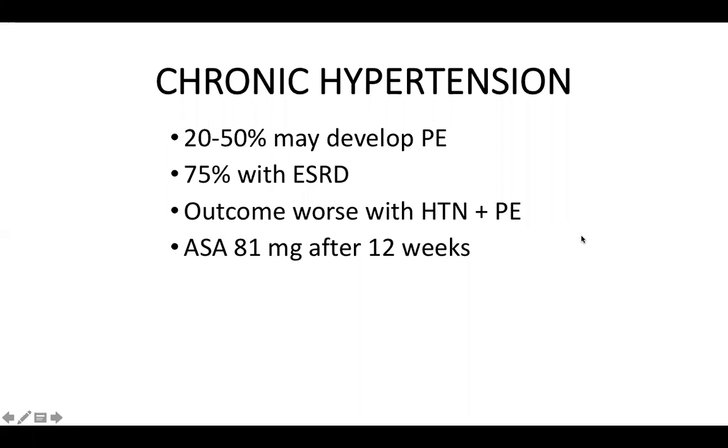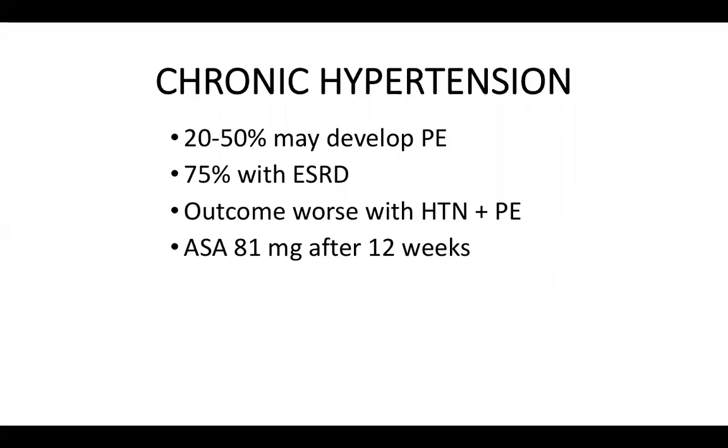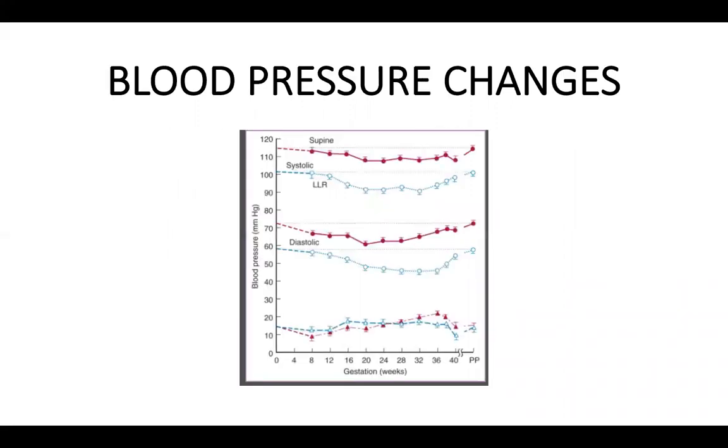Now, I will just tell you, we debate this at MUSC as to whether or not we should start it earlier, or if we should give 150 milligrams, because that's what the Europeans give. But I still give 81 milligrams. I just tend to start it a little earlier than 12 weeks. But this is the recommendation that ACOG endorses. Next slide.